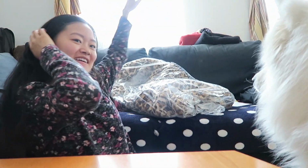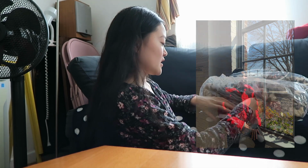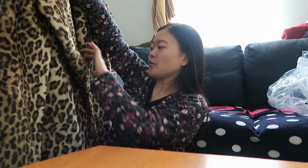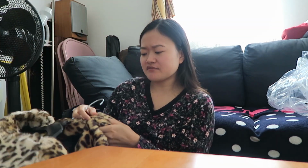I got a leopard print faux fur coat. I have a faux fur, like fluffy red one that I love so much, so I wanted to also get this. This is in the petite size from Calvin Klein. Oh, it's so soft. Nico's very excited, but you're not gonna get your slobber all over it. I got an extra small, but I hope the sleeves are okay because for my red one, the sleeves are sort of just right. I like my sleeves to be a little bit on the baggier side.